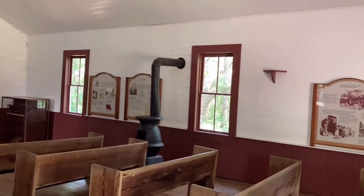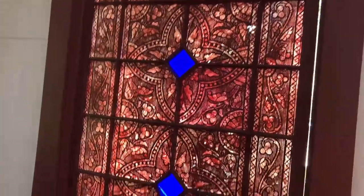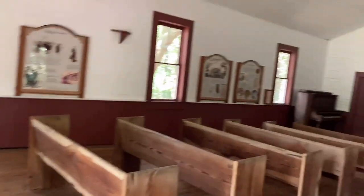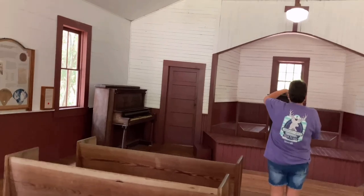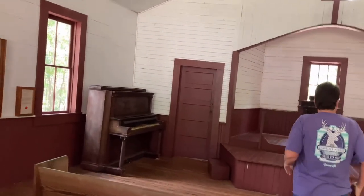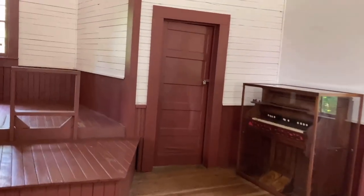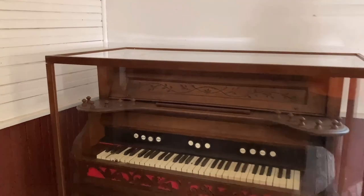There's the old stove. There's all kinds of literature in these buildings that tell you about them. Check out the instruments first.